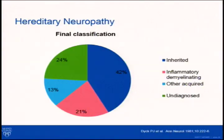So lastly, I just want to touch on hereditary neuropathies because I think this is something that's easy to overlook. We're in busy clinics and we only have a limited time to see people. We often can't examine all their family members, and they don't bring people with them. And hereditary neuropathy is just one of those things that you don't really discuss at Thanksgiving dinner with your family. You're not talking about your feet and what your feet look like. So I think it's just important to touch on this.